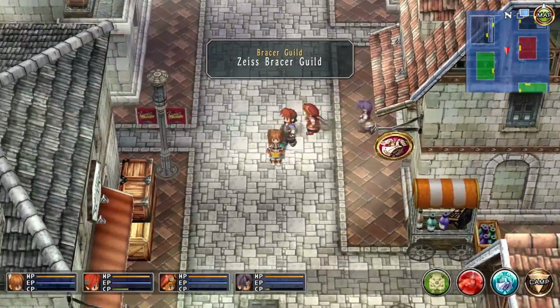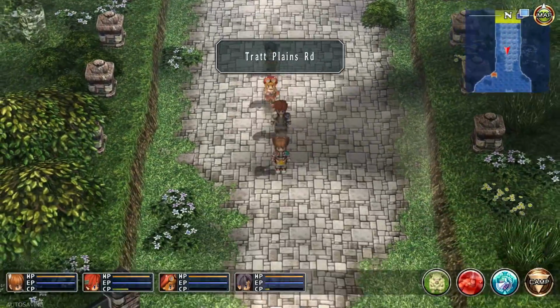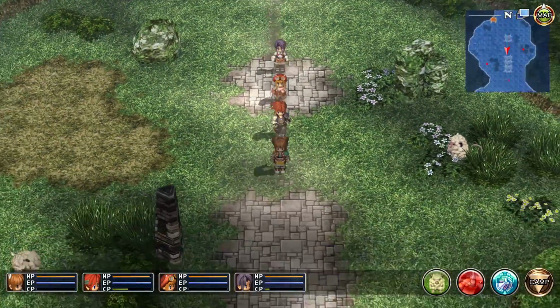Chloe didn't get to fight anything, so I think I'll keep her in my party for now. So, next on our agenda is the entirely optional Carnelia Tower. I'll see you there.